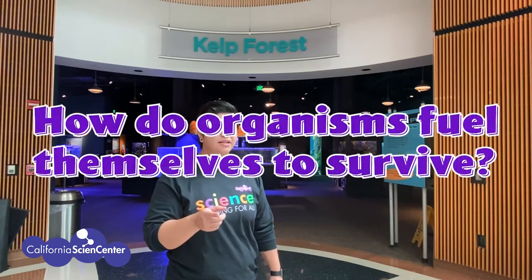Now that we've explored the rose garden and the organisms that live here, let's check out the animals and organisms that live in our kelp forest. Oh wait, what was the question of the day? Do you have it in your notes? How do organisms fuel themselves to survive? Okay, just checking.